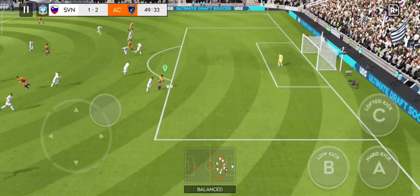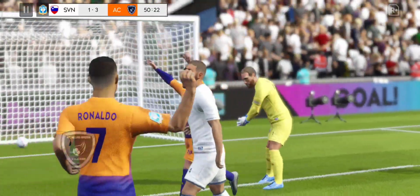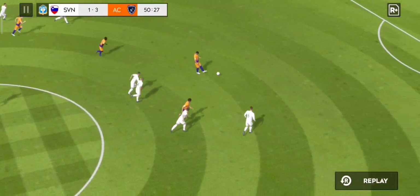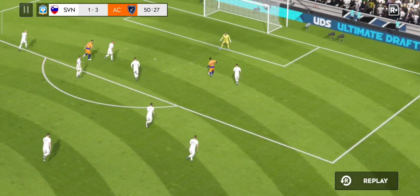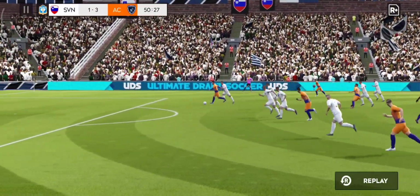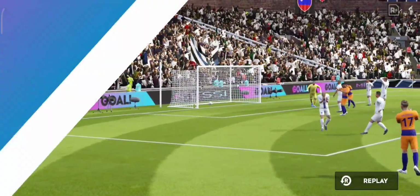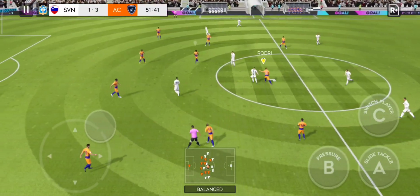And they could be in trouble here. All that's left is to beat the keeper. That goal was another milestone. His 20th goal of the season. Let's see that one again. Nicely played.